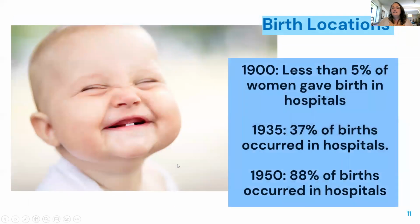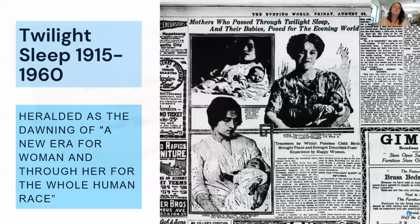So in 1900, this is just a fun fact, less than 5% of women gave birth in hospitals. That's just not where we went to have babies because we weren't sick, and that's where sick people went. In 1935, about 37% of births occurred in hospitals. So there you start to see that shift. And then in 1950, 88% of births occurred in hospitals. And I think, depending on the resource, somewhere between 3 and 5% of babies are being born outside the hospital now. So how did this big shift happen?